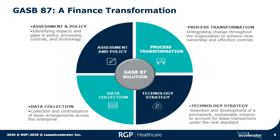The third major component of the implementation is the data collection phase, which is more than just gathering contracts. This is actually gathering contracts and then ultimately abstracting data and validating data out of those contracts so that it can be used by your technology solution. And this is very time-consuming, and there are anywhere between 60 to 100 data elements per contract that have to be mined out of the actual contract itself and then ultimately uploaded into the lease accounting solution.